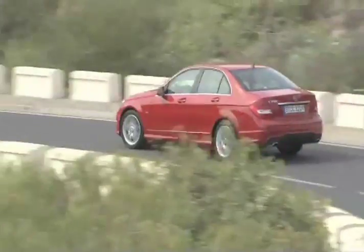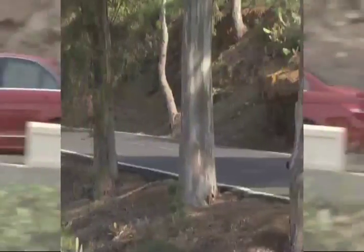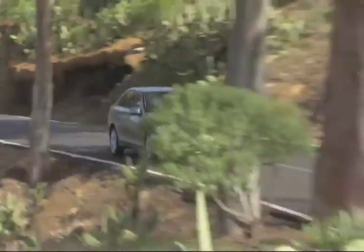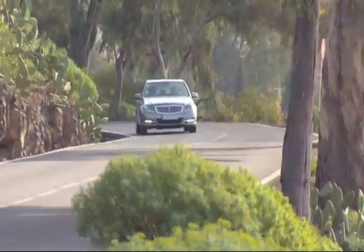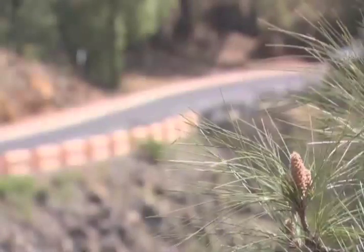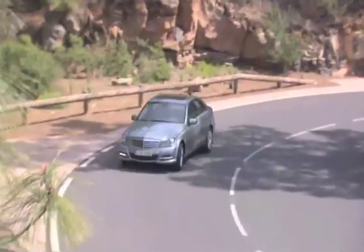The C350 is a full 1.2 seconds faster from 0 to 60 than the C250, and that feels great on Tenerife's fast ring road and when you're passing tourist buses waddling uphill, but flinging along with those yellow rocks in your peripheral vision is a much more entertaining proposition in the C250.